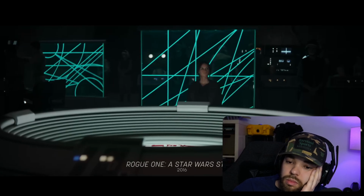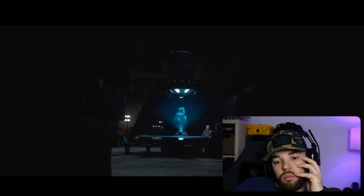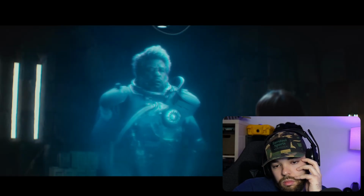We actively avoided the round table and saved that for Rogue One, but we did recreate the sort of meeting room that has the hologram of Saw Gerrera in the middle.